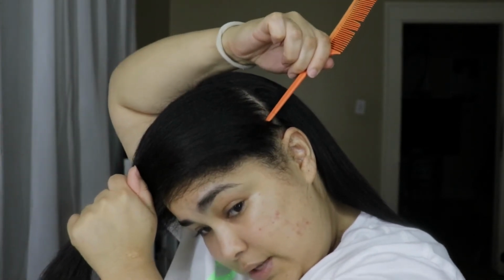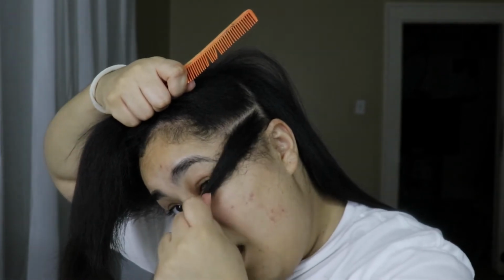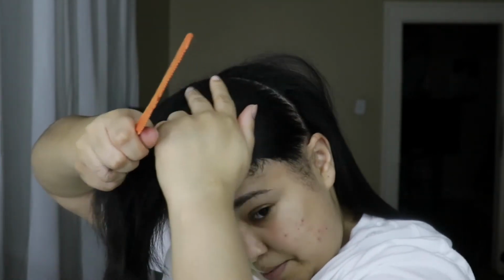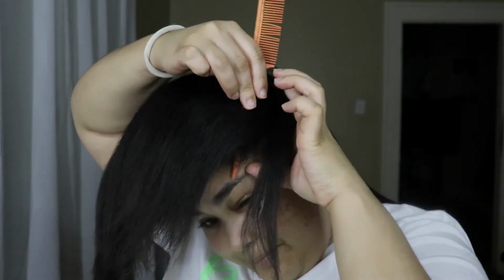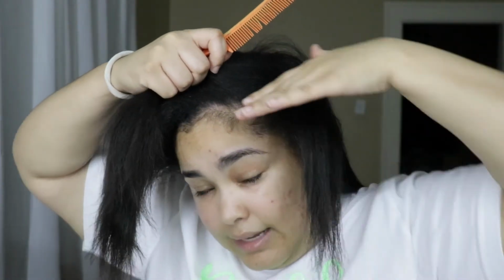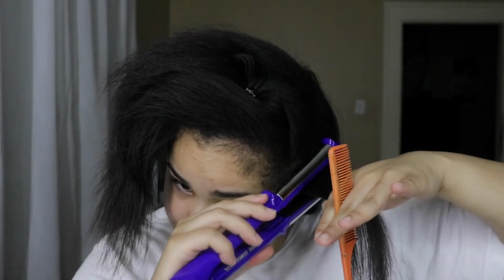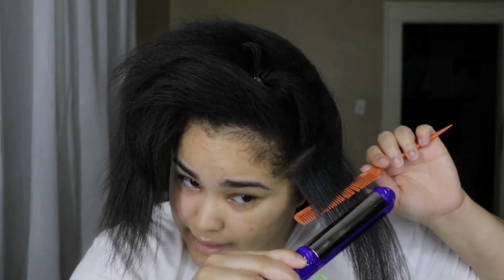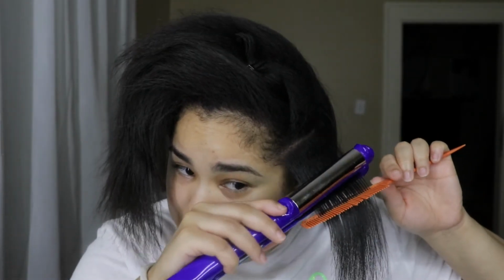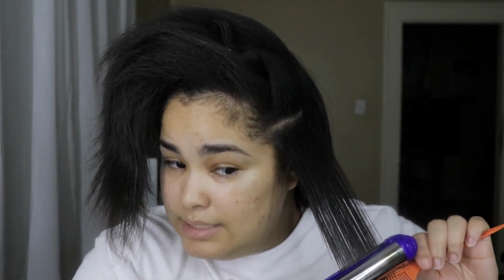Normally I would go in with a section this big if I was all natural, but because I'm not, I'm going to go in double that size so that I can get more volume. But I start at the roots. I only make one pass, and then when I get about halfway down, I'm going to insert my comb, pick back up where I left off, and chase that the rest of the way through.